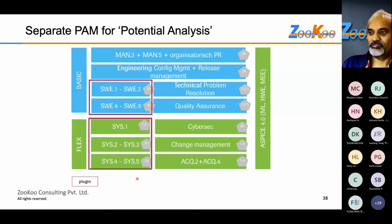And they also provided durations: 2 hours, 1 hour, 3 hours. SW 1, 2, 3 processes, 3 hours. In Automotive SPICE, we cannot think of 3 hours; it requires more time. So they will come out with some alternative to the Automotive SPICE assessment for potential analysis, as they call it.